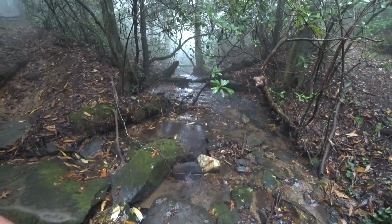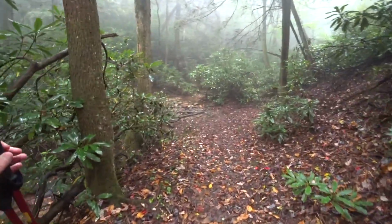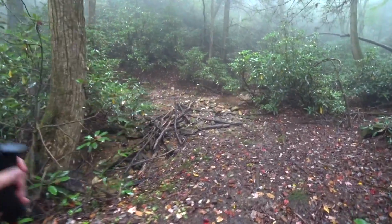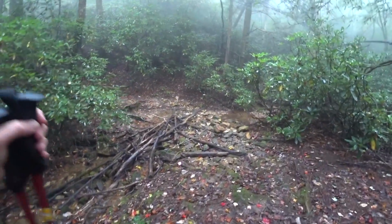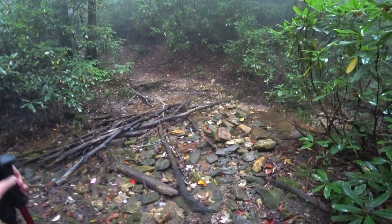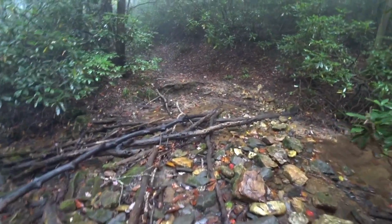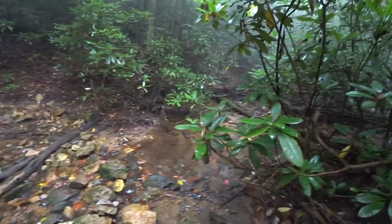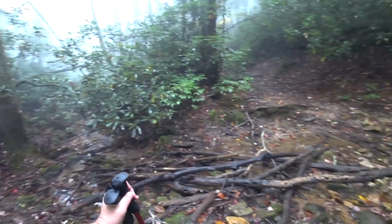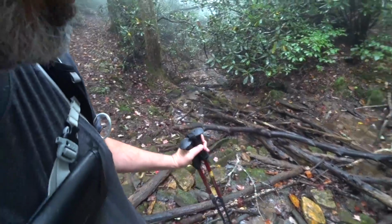Good to see. We make our way from that last creek crossing down this side slope of rhododendrons and come to another crossing here. This crossing's pretty low because, if I remember this right, these branches were always here to help you get across. But still, it's flowing. It's starting up again. And all of that is good to see. Real good to see.